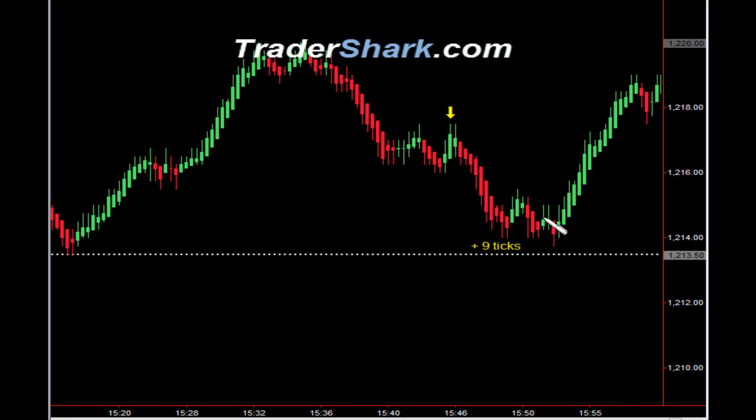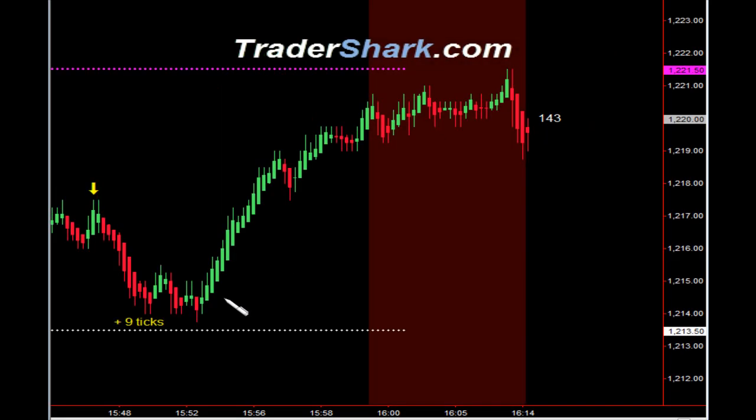Target 1 and Target 2 were hit for a total of 9 ticks. This was a valid trade setup. I simply did not call it. I didn't see it. Other traders in the room may have seen it. I was away from the desk for a short period of time, came back, and this had already been completed. So I'm not going to count it. We had zero setups for zero profit or loss.